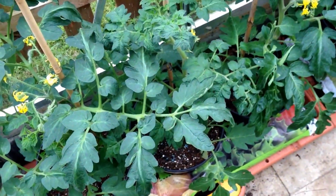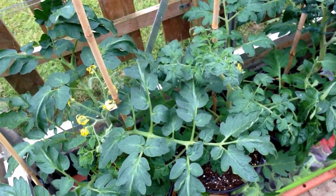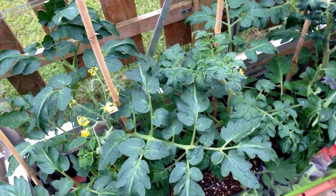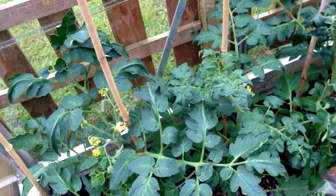The reason why there's only one of them in the greenhouse and not outside is because, if you remember in an earlier video, they got dropped on the floor by the cat. So they got slightly mixed up. Not bad, I got 5 out of the 6 in the correct order.